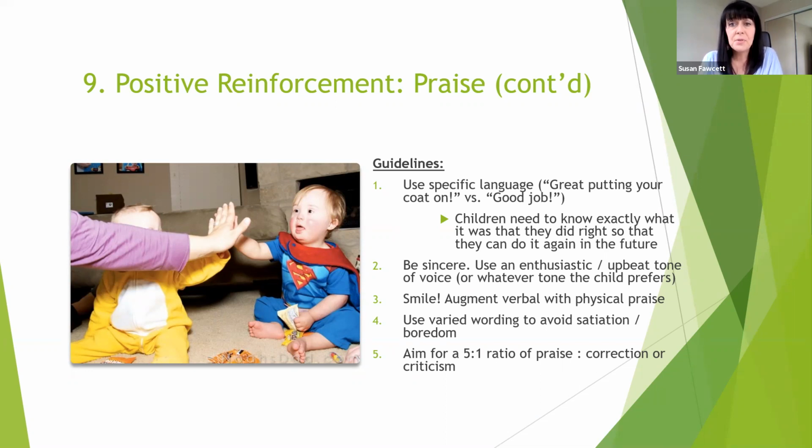And then for those of you who like math and numbers and want some percentages or some ratios, I have a ratio for you. So try to aim for a 5-to-1 ratio of praise to correction or criticism. So for every one time that you correct your child or criticize them about something, there should be 5 instances of praise. And I can promise you that you're likely not doing that. But the point is to just do more praise. But it's a hard one to get to that ratio for sure for most parents.